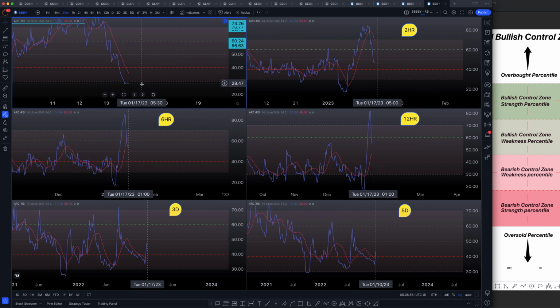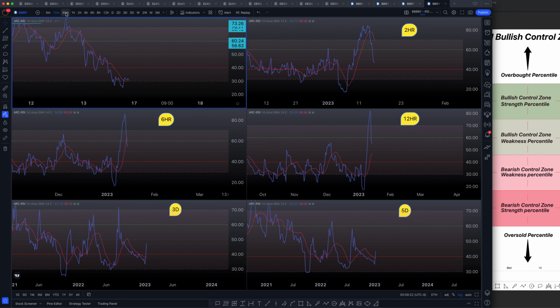We can see that we're definitely in the oversold percentile right down here, and we are very close to that bear strength percentile. What that means is that usually we can face a pull right back into the bear strength percentile, suggesting a potential upside. The pivot is now starting to reject and trying to come back up. Remember, it's just a short-term time frame though.